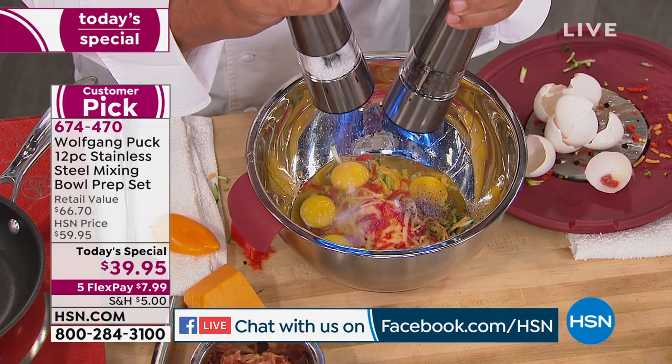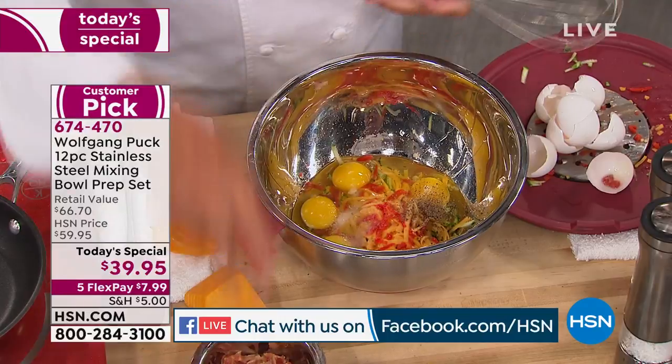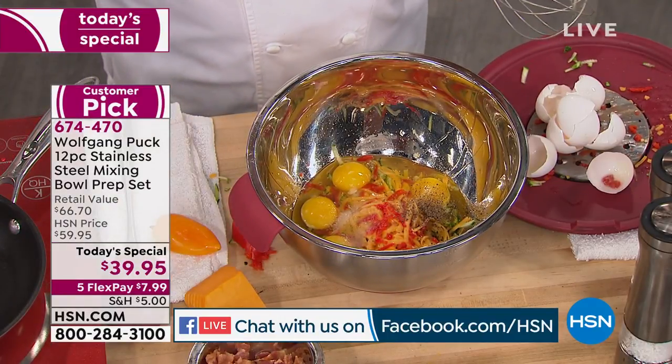A little salt and pepper. We have our salt and pepper mill. I use them all the time. And best price ever. I had a little leftover bacon.